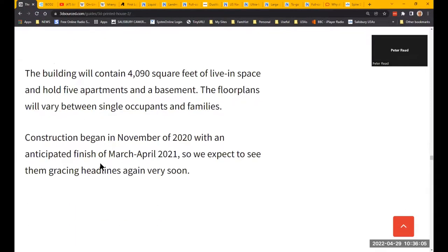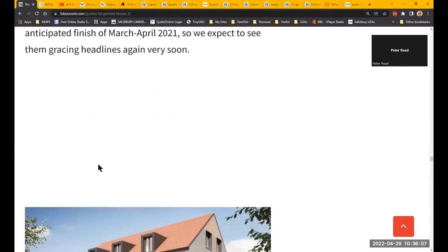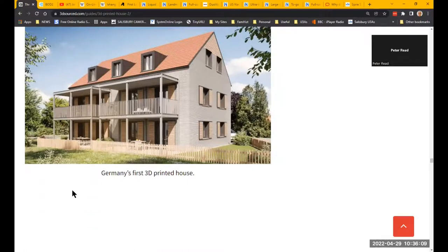Let's move on. Oh, here's a nice one, Germany's first 3D printed house. Well, that looks better. Is that a mock-up or is it real? Well, they look like real trees and a car there and a bush here, and a table in there, look. Just that the house doesn't look real. I know it doesn't, does it?